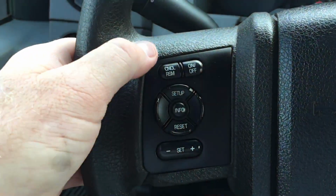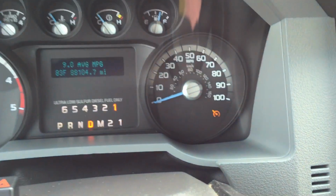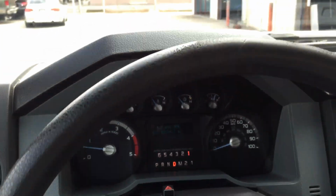So we also have, like I said, cruise control over here. There's cruise control on and off. And tilt wheels right here. That's up and down right there.